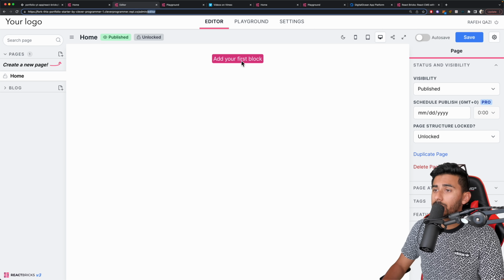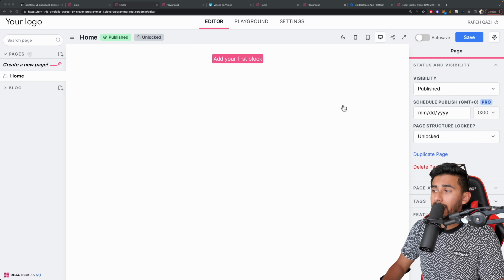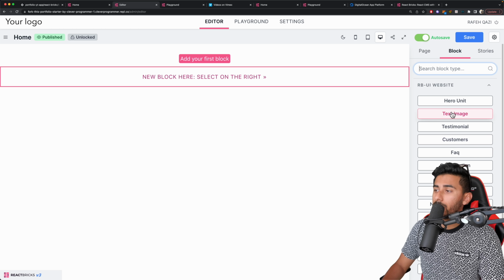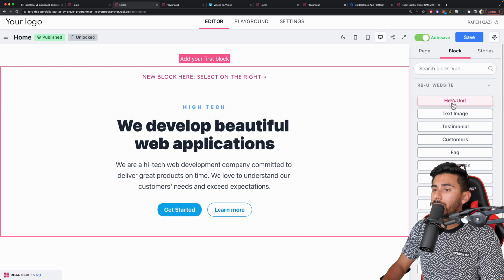Now, let's start working on this. Okay, so I'm going to hit autosave. So I have autosave enabled, and that way when I'm working, I won't forget to save anything. Okay, and we'll start off with a hero unit. And if you hover over and leave it for a second, it'll even show you what those components are going to look like once you add them. So we're going to start with the hero unit.